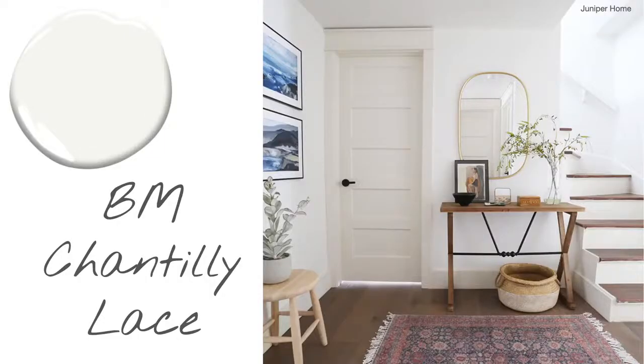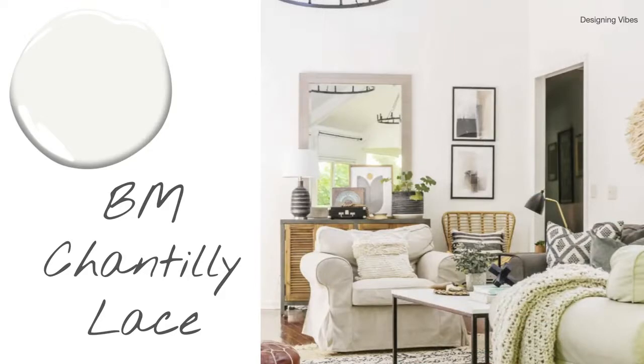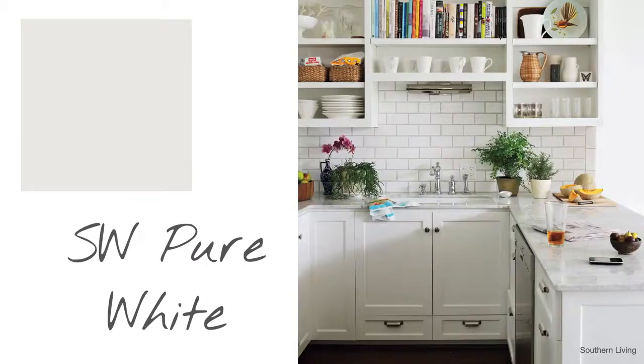Okay, first up is Benjamin Moore's Chantilly Lace, which is a really beautiful bright white paint color. Now, Chantilly Lace has really minimal to no undertones, which basically means that it's going to read like a pure white in your home. So this is that white that's going to give you a crisp, clean, bright look without feeling sterile or cold.